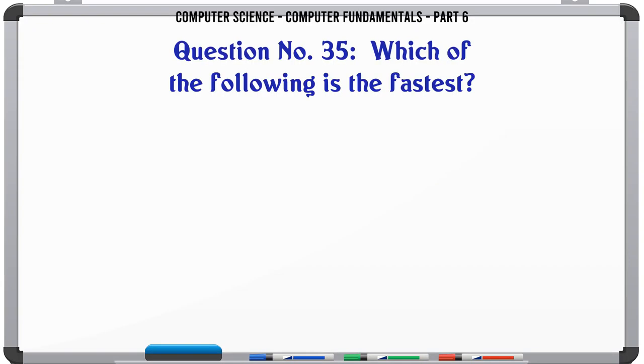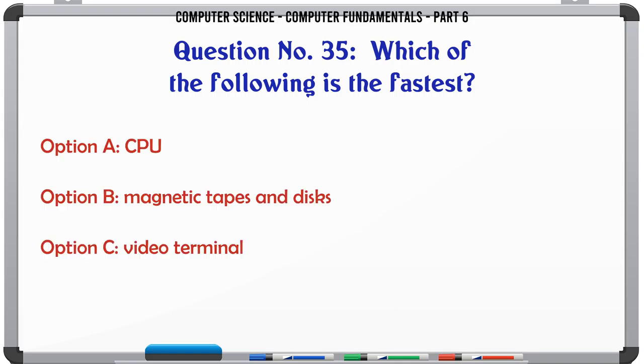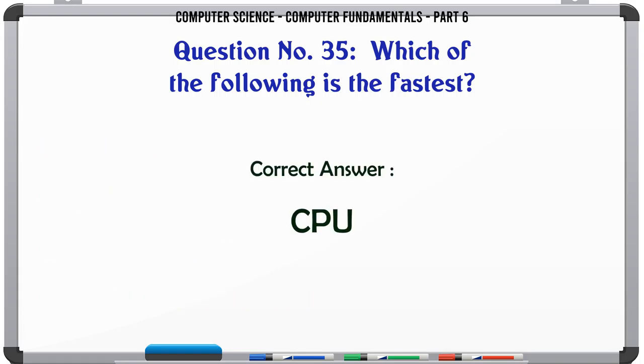Which of the following is the fastest? A. CPU, B. magnetic tapes and disks, C. video terminal, D. sensors mechanical controllers. The correct answer is CPU.